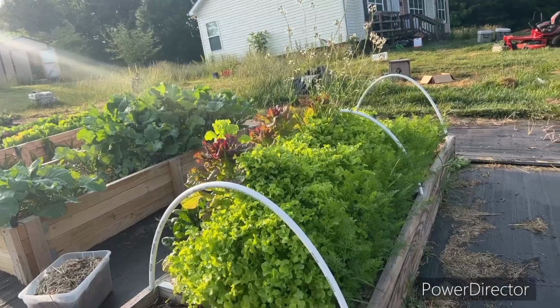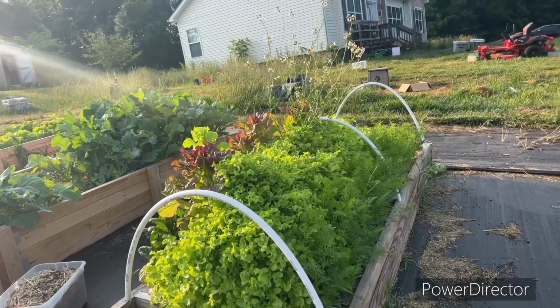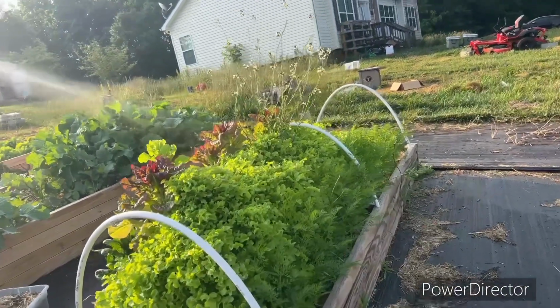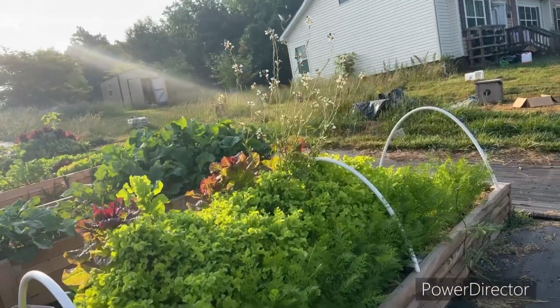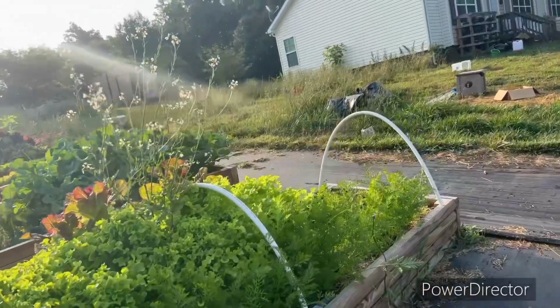I'm going to check this black seed at Simpson and see if it's any good. The carrots, I have to look at it and see if I think they're ready. I might give them another week.